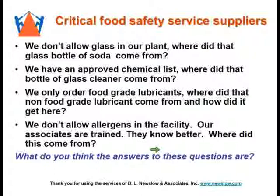We don't allow allergens in the facility. Our associates are trained. They know better. Where did this come from? What do you think the answers to these questions are? Probably the outside contractors or sources of services. They're not trained and educated. They're on their own, and they can bring things in, maybe not on purpose, but they bring them in not knowing any better.